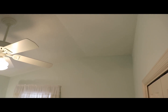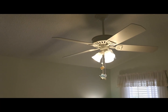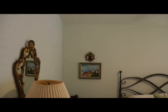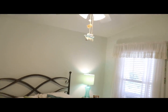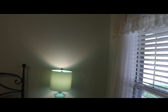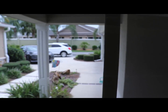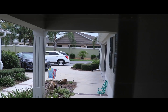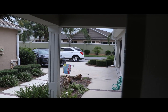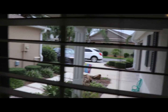High ceilings, lighted fan. Most fans in bedrooms especially are not lighted. You have to buy the add-on and have somebody do it for you, unless you can do it yourself. This is the view from this room. This is out front. Let me show you here. Come on. This is out front. There's the front porch. There's the driveway, road.